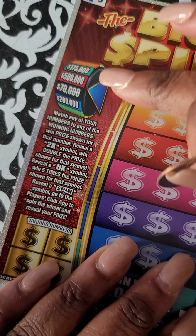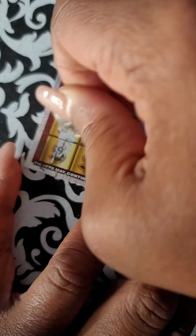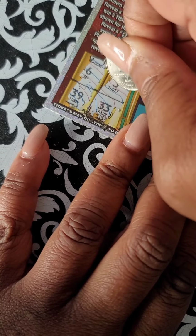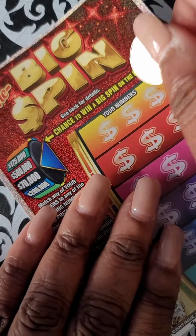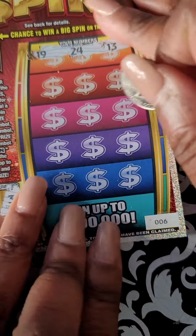So for this one right here, I gotta use the Club Players app. So let's see what we got. Our matching winning numbers are 6, 33, 39, 13, 24, and 19. Nope. Y'all, I'm sorry. I got it all turned all crooked.